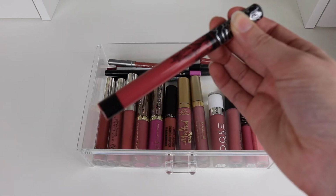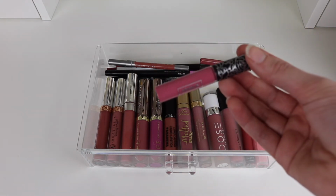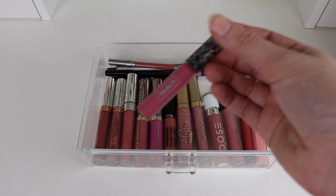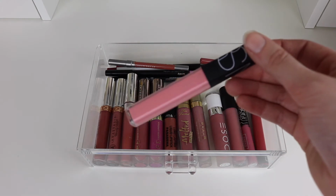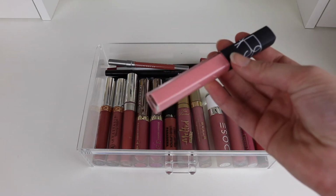It looks almost like fuchsia or red on camera. I also have this one by Kat Von D. It is Lovesick. I should really memorize the names, but it's just a little mini one, but I do love that pink. And then I also have a gloss by NARS, and this is in the shade Turkish Delight.